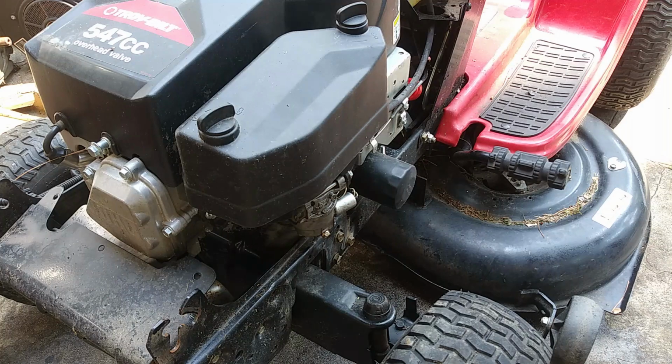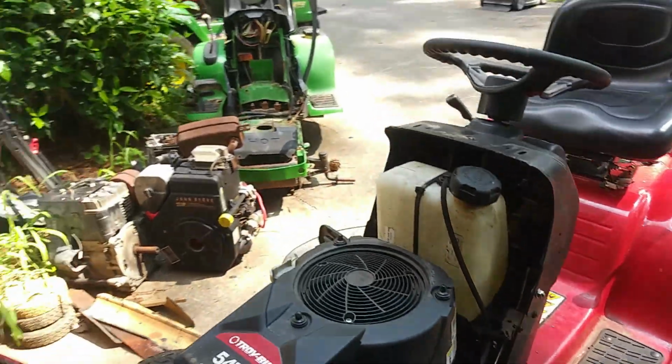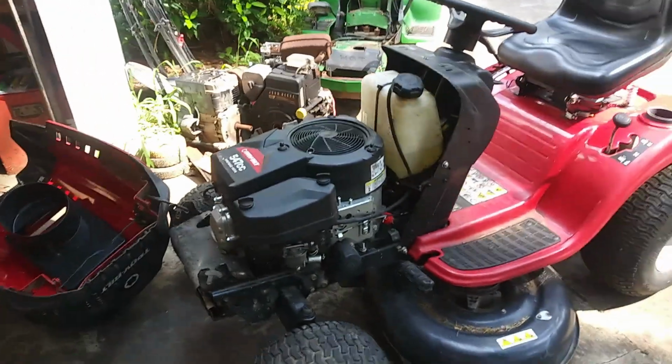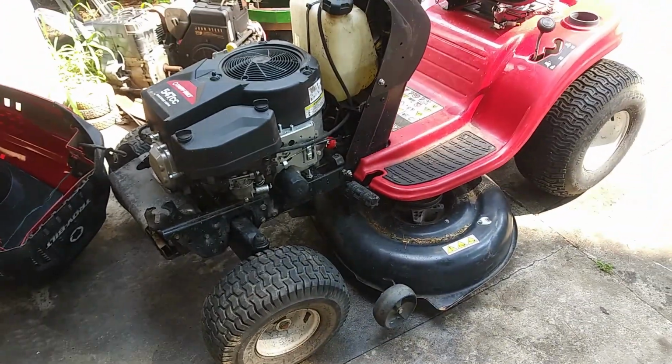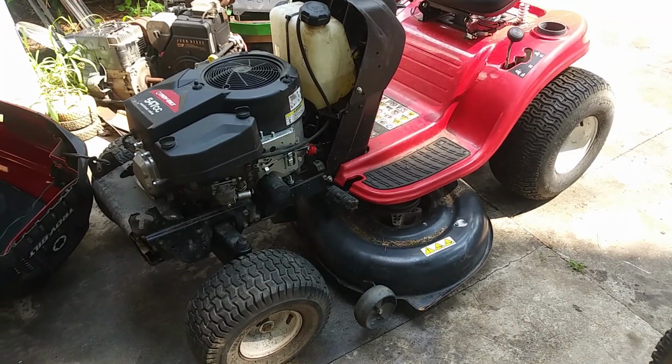It's a Powermore, so what do you expect? So y'all heard it run. I'm sorry I didn't have the camera angle right on. I'm going to put the hood back on. Just go test mow with it. I'll let y'all know the results. But like I said, I think everything's good on it now.